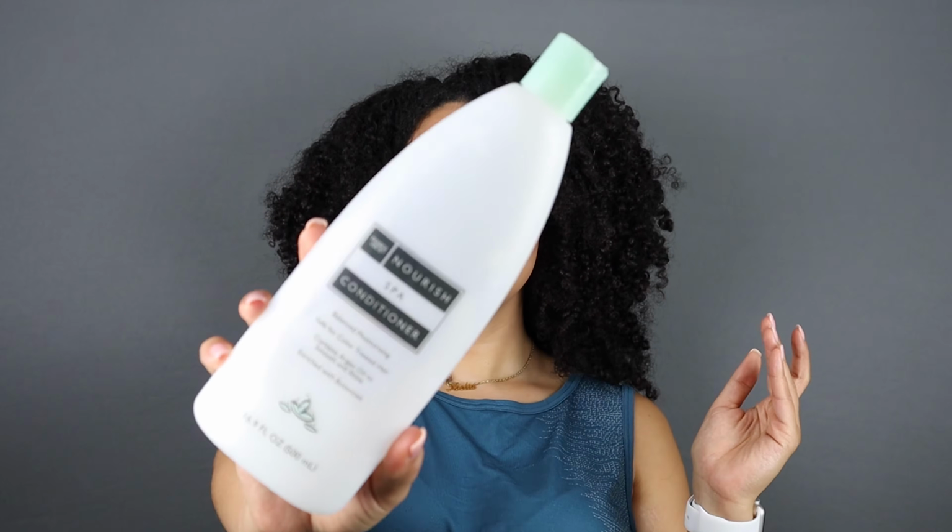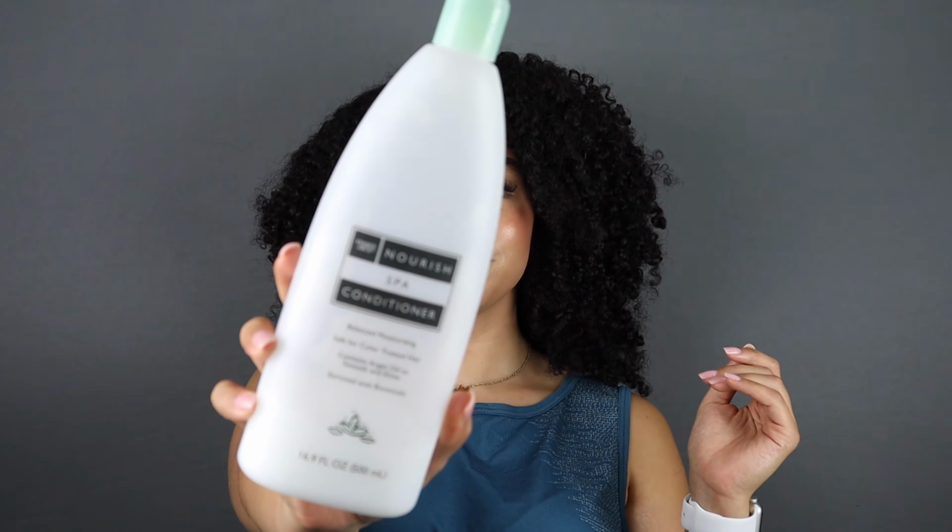But of course, I like to create my own little concoctions with the products I have at home and see how things turn out. So I am absolutely obsessed with this conditioner, and I use it as a leave-in styler-ish, and I pair it with the Wetline Extreme Gel. This is the Trader Joe's Nourish Spa Conditioner.